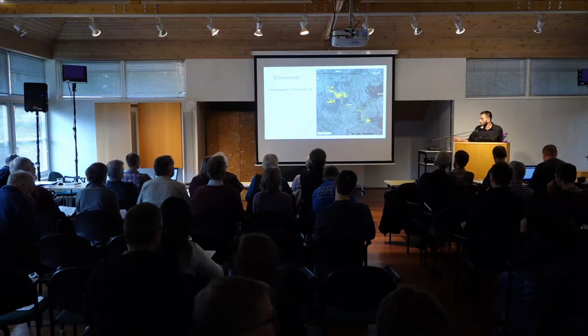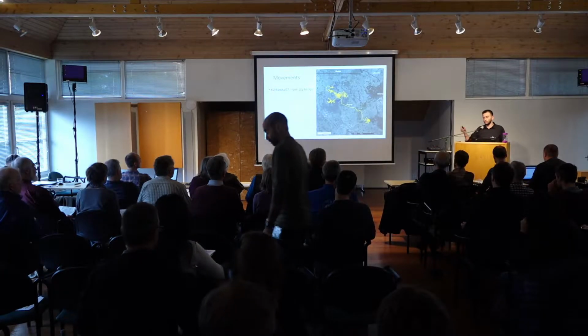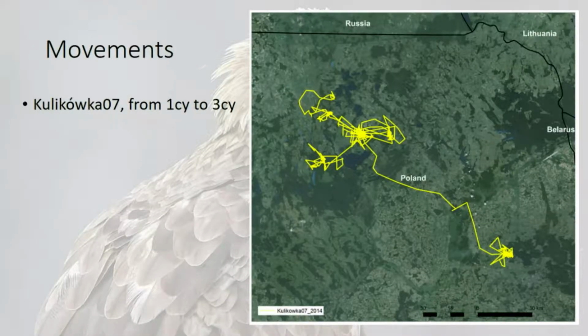The other bird was very sedentary, but its sibling is the bird which moved to Romania. So one sibling moved south to Romania, and the other was very sedentary. In a nest nearby, I once ringed three chicks, and one was observed in wintertime near the Vistula, so also about 200 to 300 kilometers, while the other moved to Italy. So siblings from one nest can show very different movements.